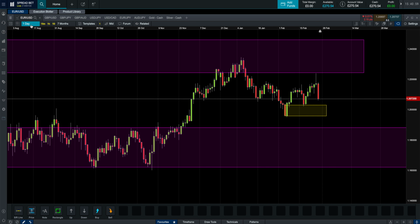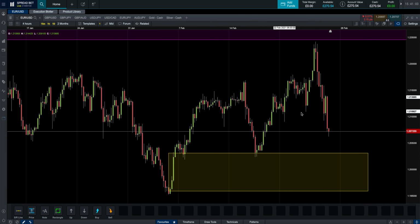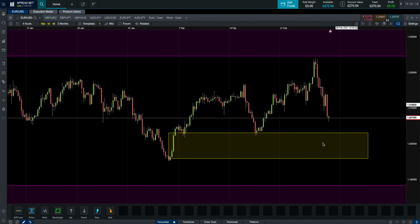So let's drop down to the 4 hour and just see how all of this fleshes out. Now, when you're looking at the 4 hour chart like this, it doesn't really matter where the day dividers are or what the days are. For me, it really makes no difference. I know what the higher time frame is saying. I know where we are.